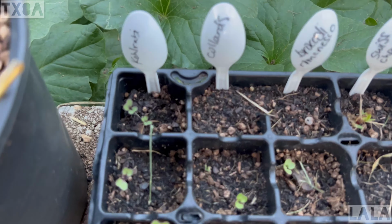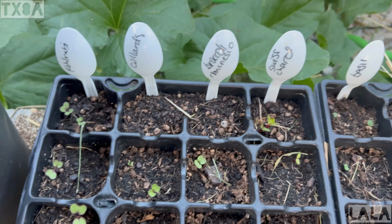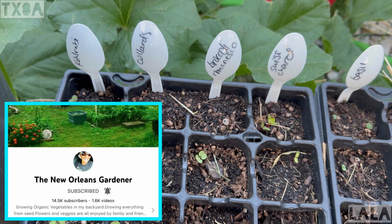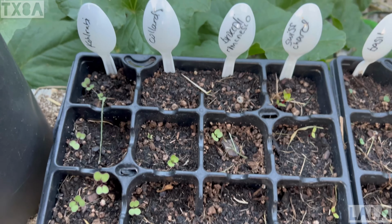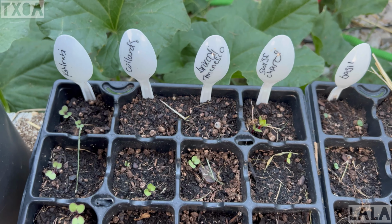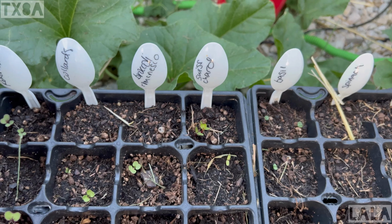Some kohlrabi in the first three. Collards, those are Georgia collards. Broccoli romanesco, which Tina told me is actually cauliflower. And I do have one of those coming up in that third column. This fourth one is Swiss chard. Got some of that coming up, basil.